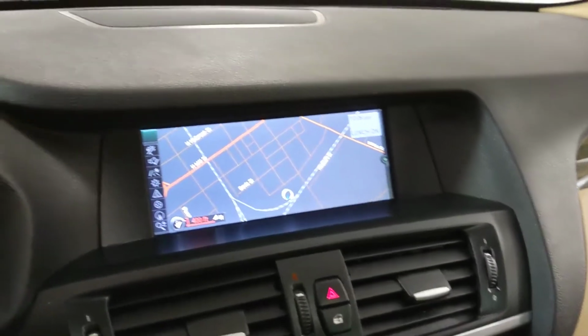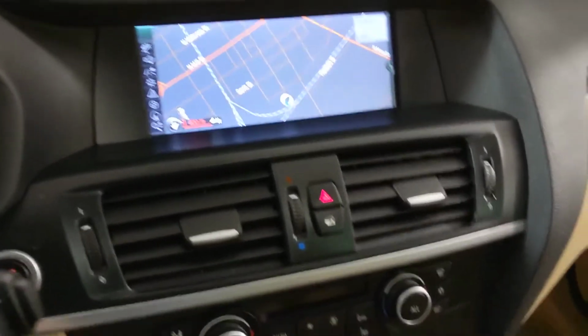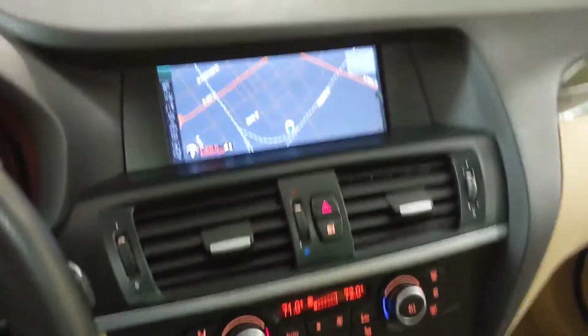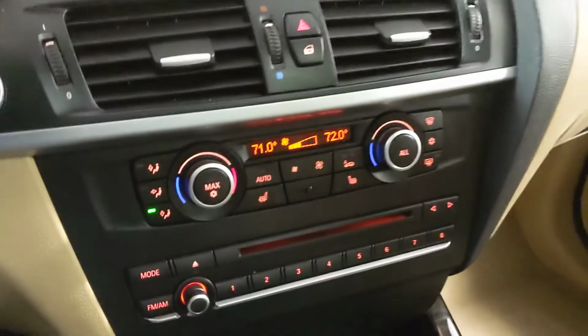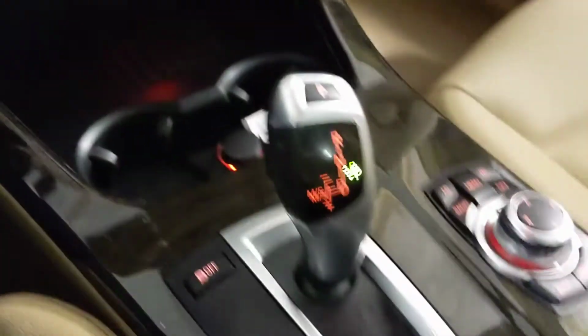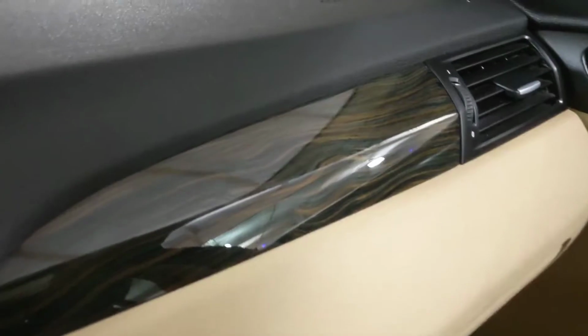Here's a look at the navigation screen. And I'll start it up. This is keyless ignition. Automatic climate control, 6-disc CD. Beautiful wood grain. It may be a little dark, hard to see it. They call it fine line.